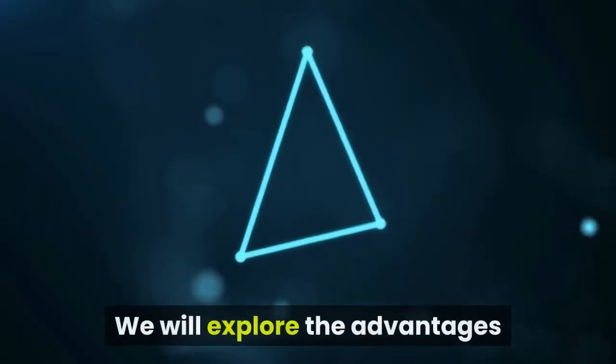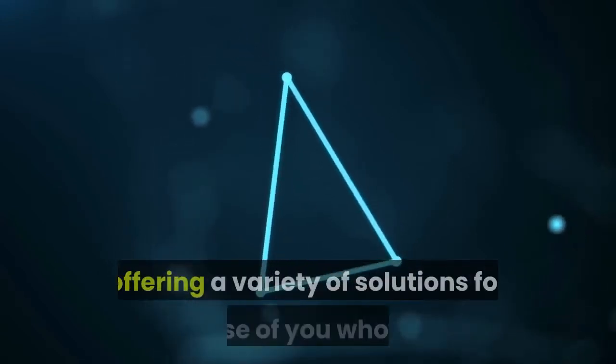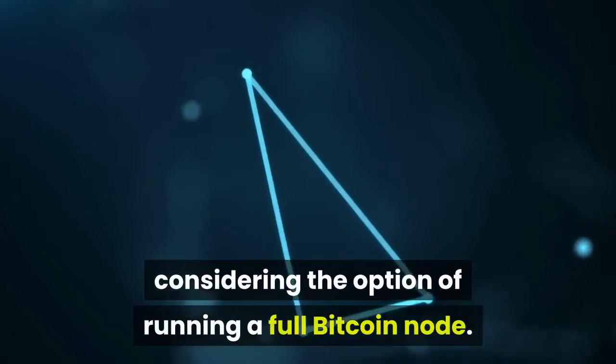We will explore the advantages and costs associated with running full Bitcoin nodes, offering a variety of solutions for those of you who are considering the option of running a full Bitcoin node.